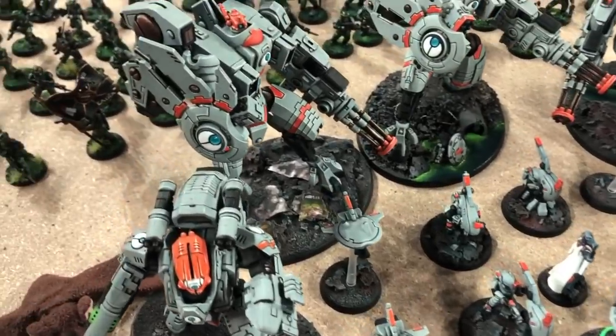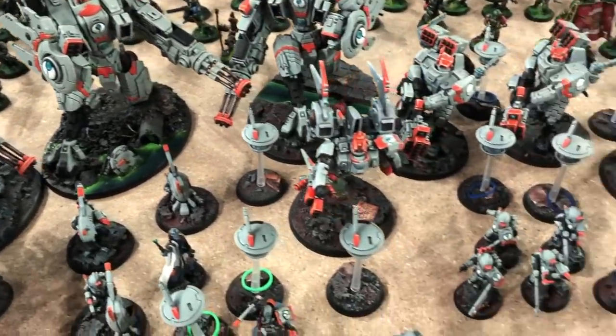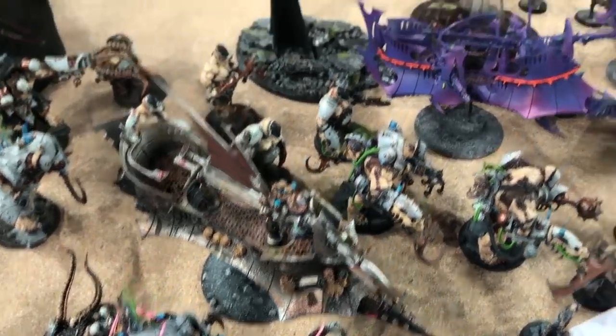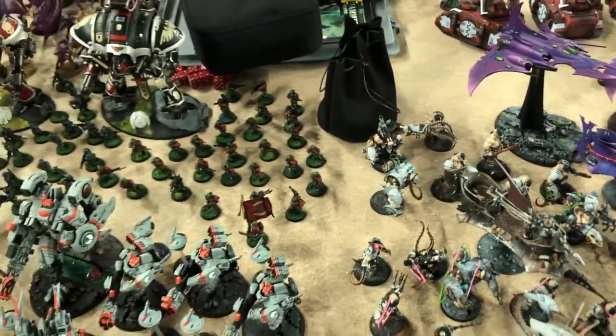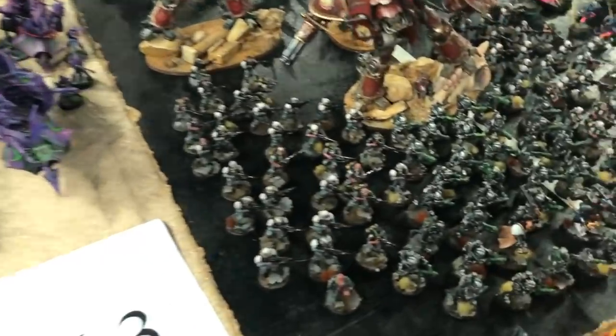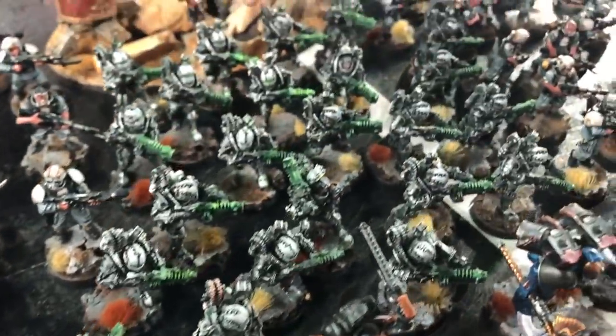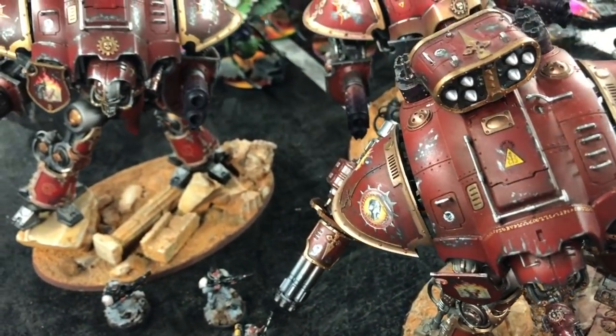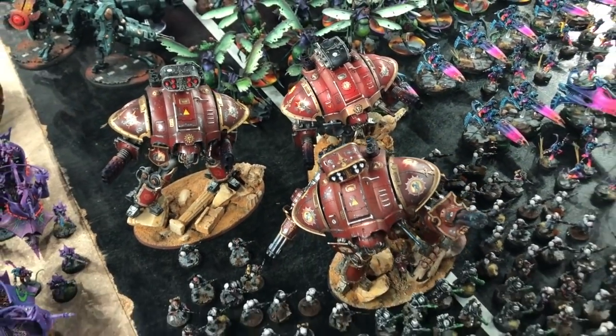Okay, and then we have some tower. This tower looks really nice. And then some nice Drukhari, very beaten down style with some brighter Drukhari. More knights. These are all zombie themed. Pretty cool. These are some cool rules. And then you have the knights.